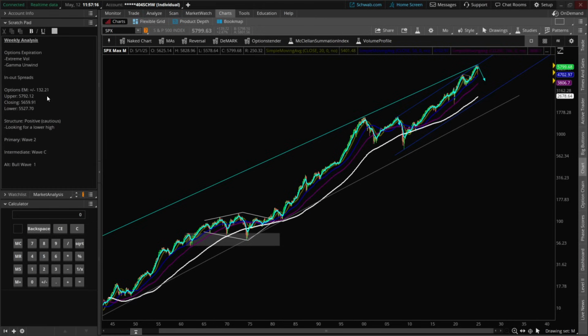We have an options expected move of 132 points, not biased to the upside or downside. I believe we're already above that. So check mark that one. And in most scenarios, I wouldn't say that price could get back down to the lower end of the options expected move. This is expiration week and things are crazy. So we could see the lower end of it as well. So make sure that we'll mention this.